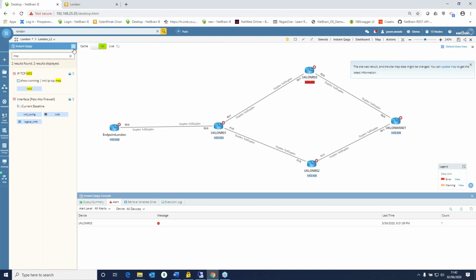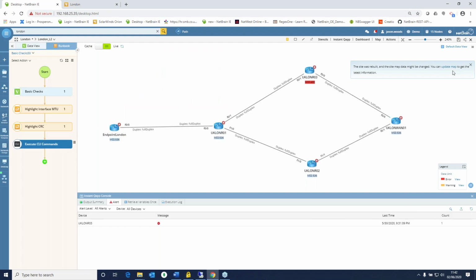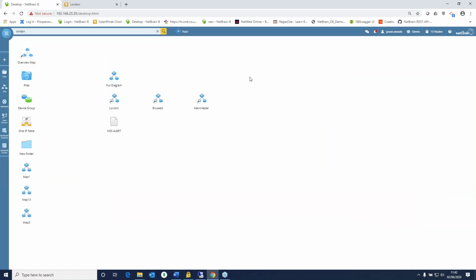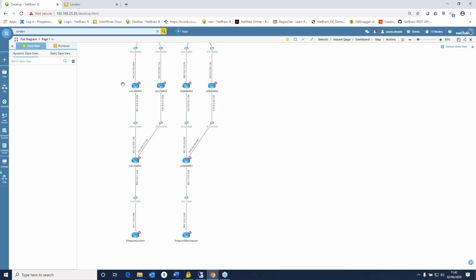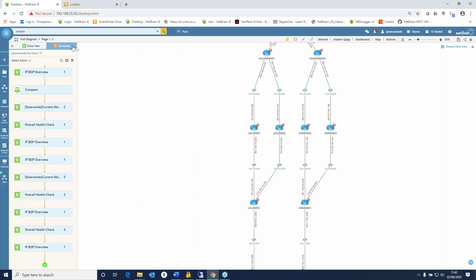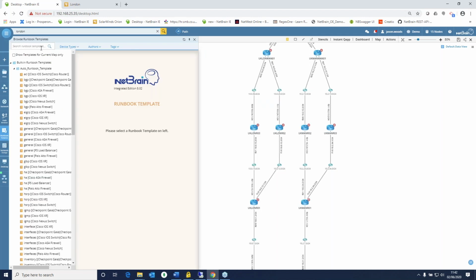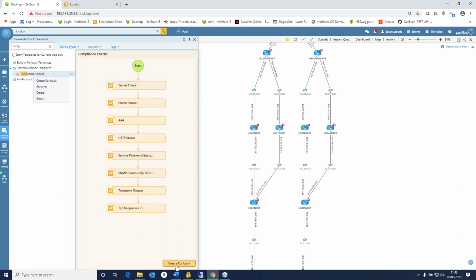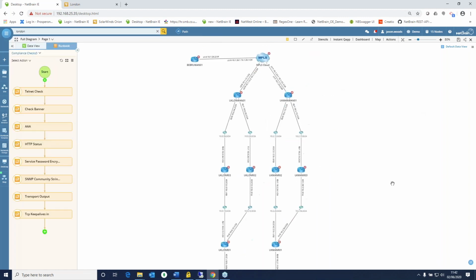So, as we were saying earlier with regards to runbooks, a lot of customers like to check for compliance, for instance. So what we can do here with the runbooks is, I have one here, so we can just check for compliance on your network. If we want to check all our devices, or maybe certain devices, to see if they're compliant on your network, we can just add this runbook and run this compliance check runbook.